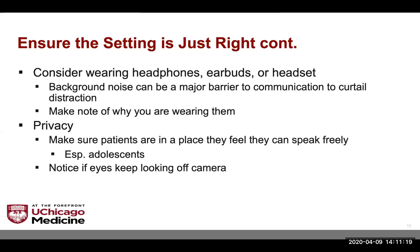And some cues that you can attend to is if the patient keeps looking off to the side or looks beyond the camera, and you can ask them, is there somebody else in the room? Are you really private? And you can attend to that.